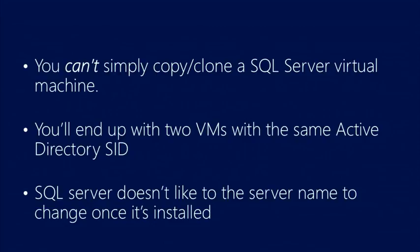So back to installation. You can't simply copy or clone an existing SQL Server virtual machine. So say you build a SQL Server virtual machine, and you say, okay, I want to spin up another box. I'll just copy that one, and we'll spin it up, and we'll call it something else. Because you're going to wind up with two virtual machines with the same AD SID, so basically the same identifier. And has anybody here tried to rename a SQL Server instance after it's been installed? Isn't that fun? SQL really doesn't like that. It is a pain to do, especially with logins, local logins as well.